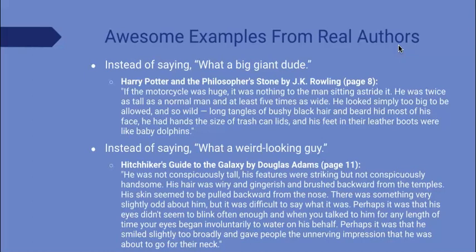And instead of just being like, look, an alien, weird, that's not creative. So instead, my favorite line is right here. His skin seemed to be pulled backward from the nose. Can you picture that? That is a very creative description. His skin seemed to be pulled backward from the nose. What a cool creative way of saying somebody looks weird.